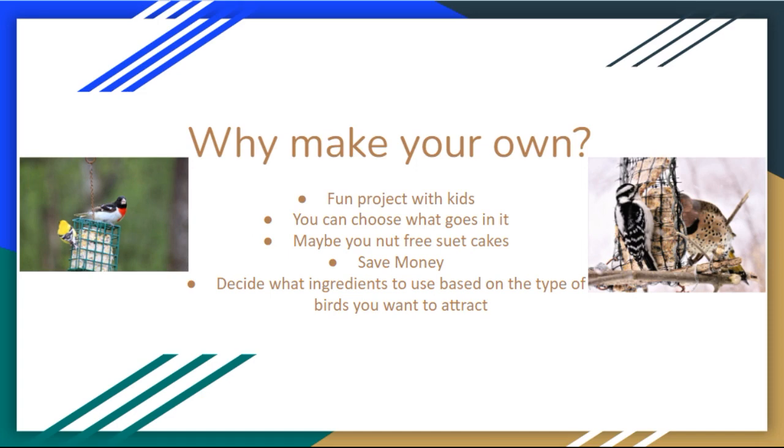And then another thing is that you can choose if you want to put other things in there, like raisins, to attract some fruit-eating birds, or if you aren't allergic to nuts, you could choose what kind you want to go in there, or what kind of seed you want, depending on what kind of bird you want to attract. So that's another reason why you might want to make your own.